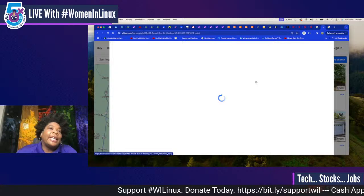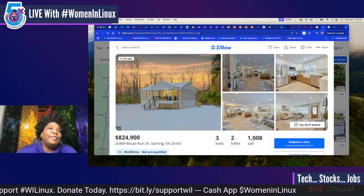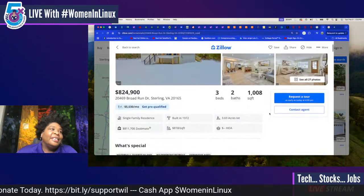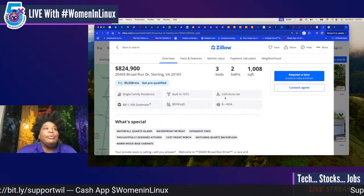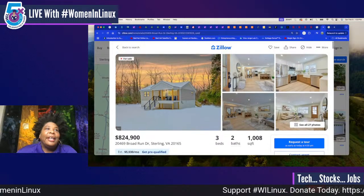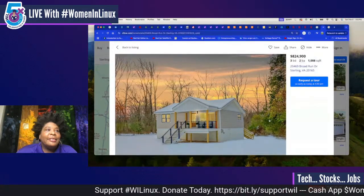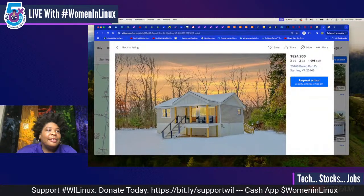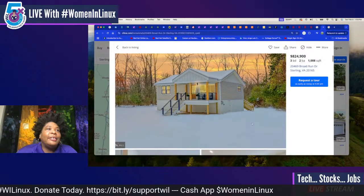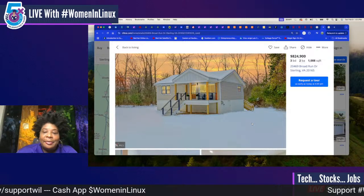This house right here, it's got to be sitting on land. It's got to be sitting on something for 824,000. Let me look. Yeah, it's sitting on 3.69 acres. I'm like, it's got to be sitting on some land for 824,000. That's a little shack. You don't even have a garage. It just looks like they popped a home on some land.